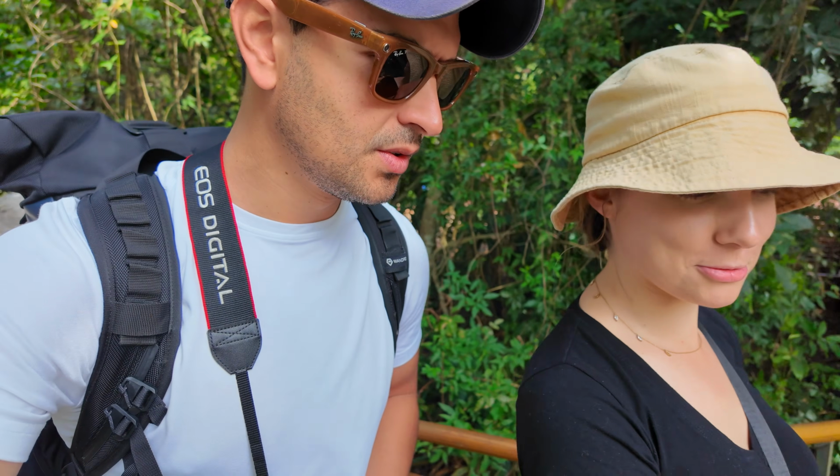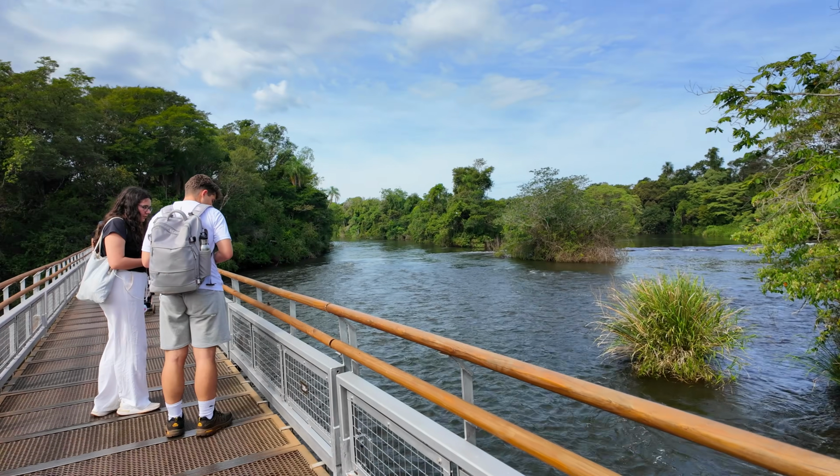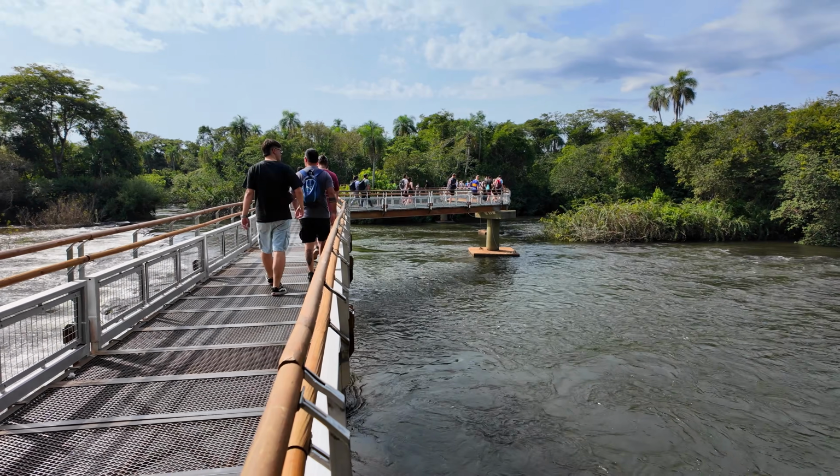After that train ride, we are now doing a loop to go and watch the Devil's Throat. Devil's Throat. Yeah. Well, I guess we'll see why it's called that. We can see the mist in the distance from the waterfall, I'm guessing.